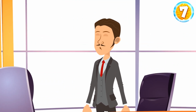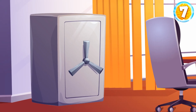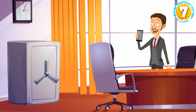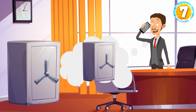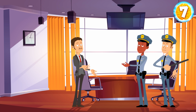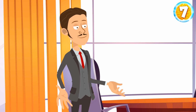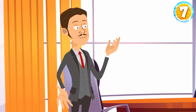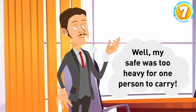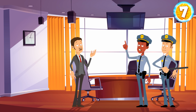Mr. Wilson's company had some financial problems. One day, the man called the police. He said someone had broken into his office. "They stole my safe with all the money I had." The police officers who came to investigate this case asked the man why he was so sure that there had been several thieves. "Well, my safe was too heavy for one person to carry." The police instantly realized Mr. Wilson was lying. How?